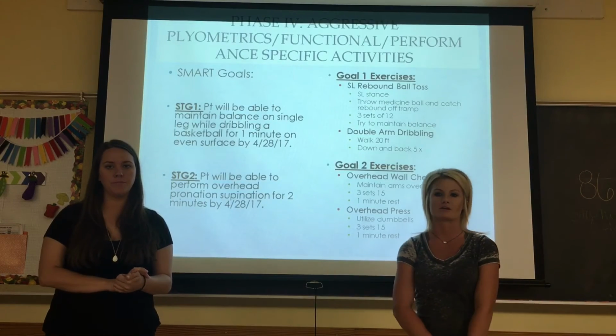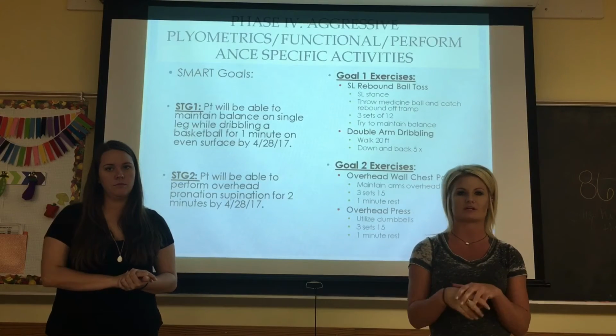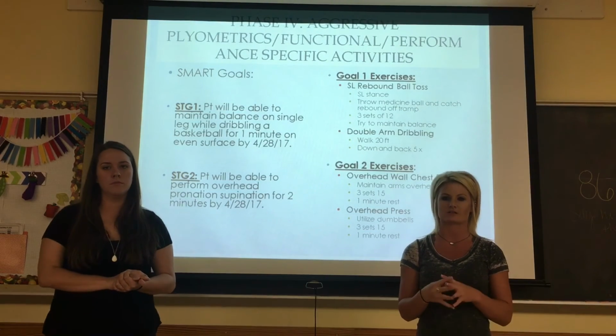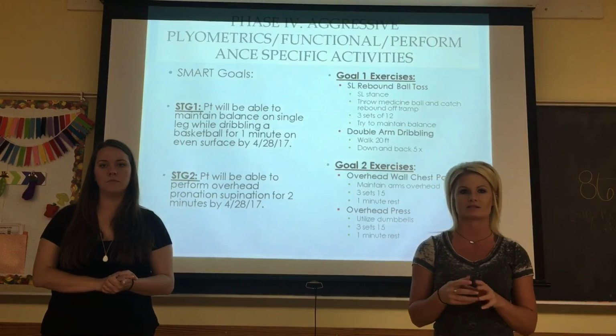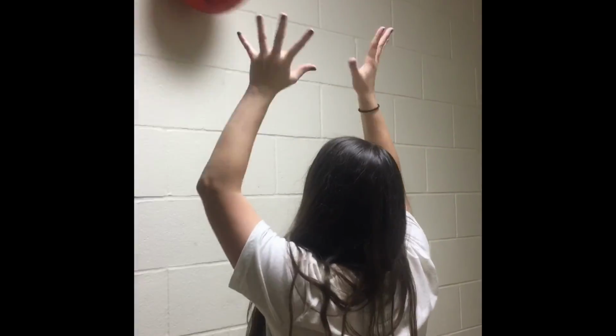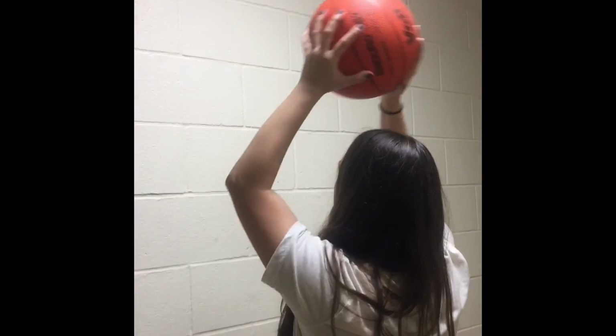And our second goal is that Tony will be able to perform overhead pronation supination for a total of 2 minutes. Exercises for this will be overhead wall chest passes as well as overhead press. Overhead wall pass: patient starts with ball above their head and rebounds it, 3 sets of 15.